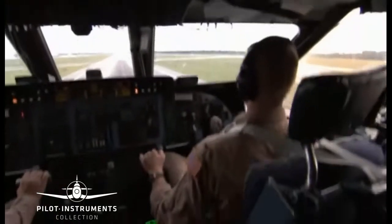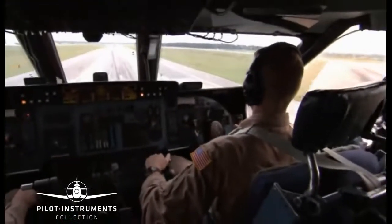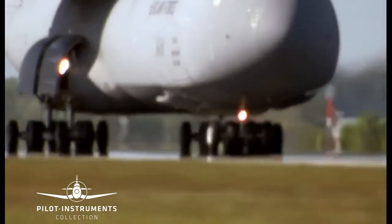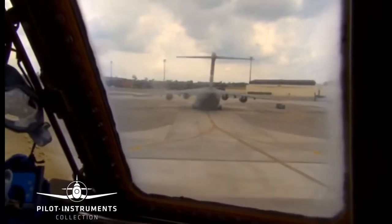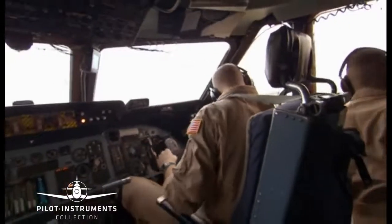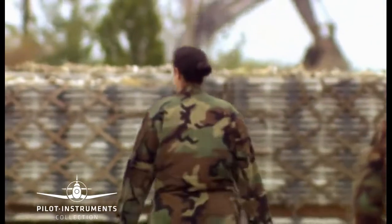Touchdown. Spoilers. The Air Force loading team assembles to greet it. Moving 50 tons of cargo is a big job, and it's all hands on deck.